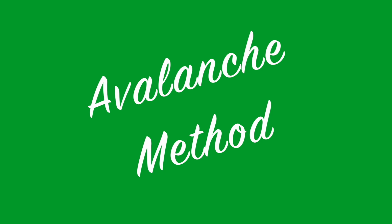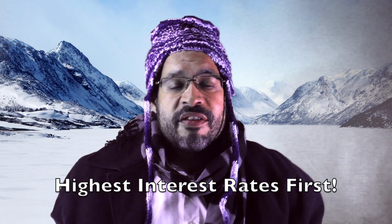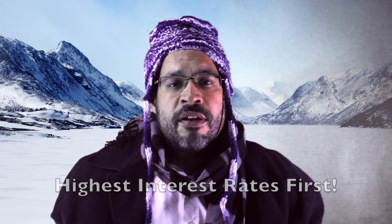Now, the next method is the Avalanche Method. Now with the Avalanche Method, we're going to sort all of our debts based on interest rates, highest to lowest. With the Snowball Method, it was based on balance from smallest to highest, but with the Avalanche Method, it is based on interest rates from highest to lowest.